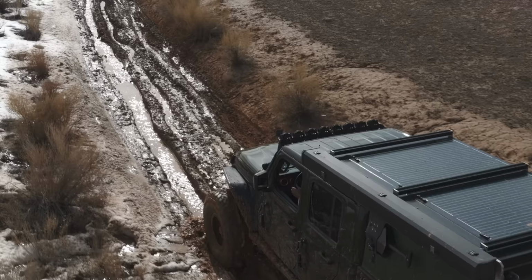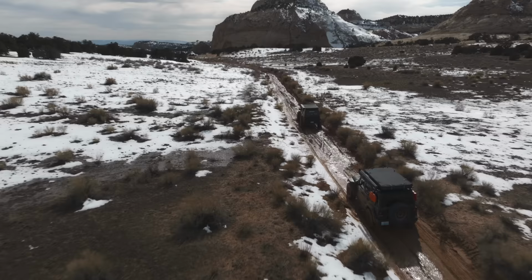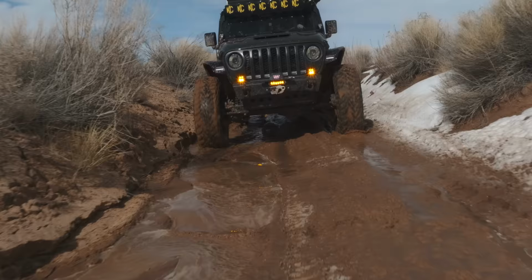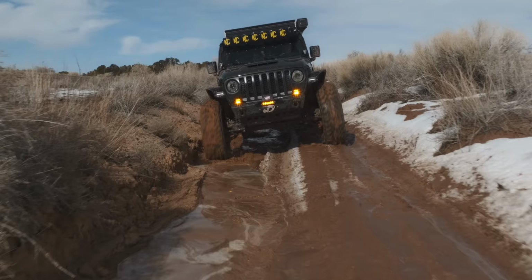More creek than it is road now. My truck is disgusting. Yeah, it's a sloppy mess. It feels heavy. Yeah, you probably got like half a ton of it caked to the outside. There goes my fuel economy. Yeah, it's ruined now.